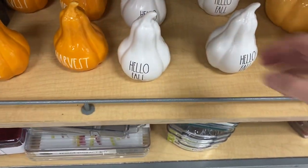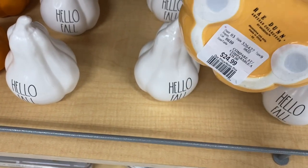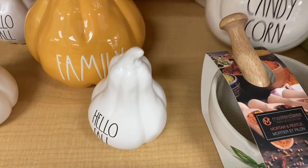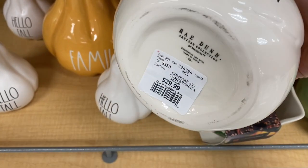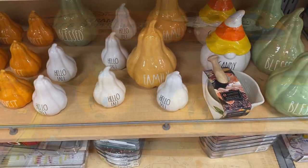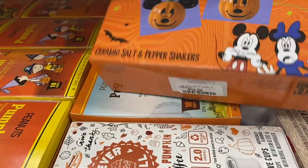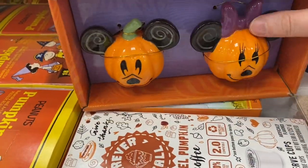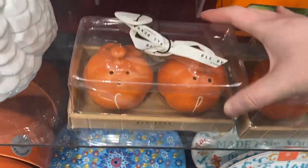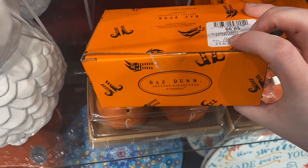And here's some of the Ray Dunn gourds. Hello Fall, $12.99. And the bigger ones were $24.99. So quite expensive. There's a green one with Blessed. And the candy corn. And that was for $29.99 as well. Some more of the salt and pepper shakers. These were cute. They were for $12.99. Mickey and Minnie as jack-o'-lanterns. And they had the Ray Dunn salt and pepper shakers, $9.99. And these ones here, Boo and Eek, and they were $9.99 as well.